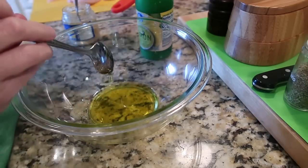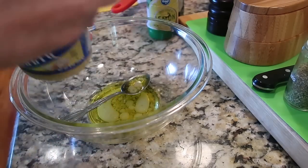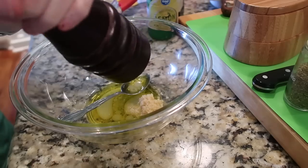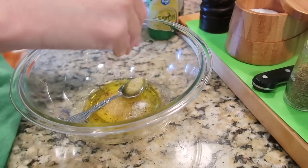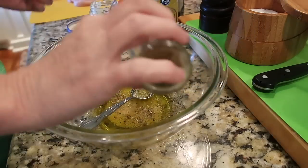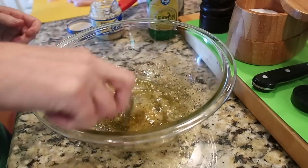First thing I did was mix up a marinade with some olive oil and lemon juice. I added some garlic, some salt and pepper, and a whole lot of oregano or oregano, depending on what part of the world you're from.